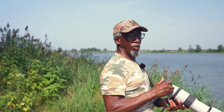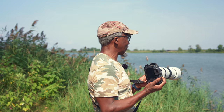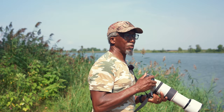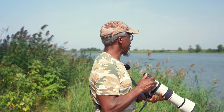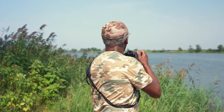It would be nice if, like the R3 and the Sony Alpha 1, when I'm shooting electronic shutter, I could turn on some kind of artificial shutter sound. The birds wouldn't hear it, but it'd just make it easier for me to tell when I'm actually firing. That looks like an egret.